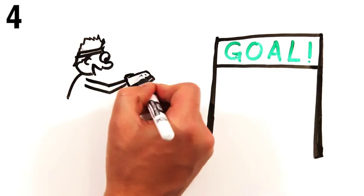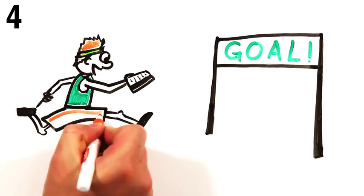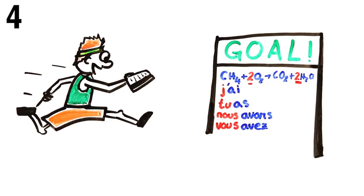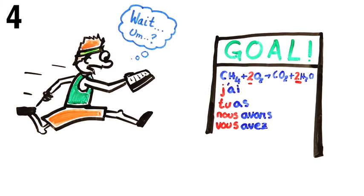It also helps to have a specific goal for each study session. Instead of aimlessly studying, pick one aspect you'll focus on, whether it's balancing chemical equations or learning how to conjugate French verbs. If you can't explain it simply, then you don't understand it well enough.